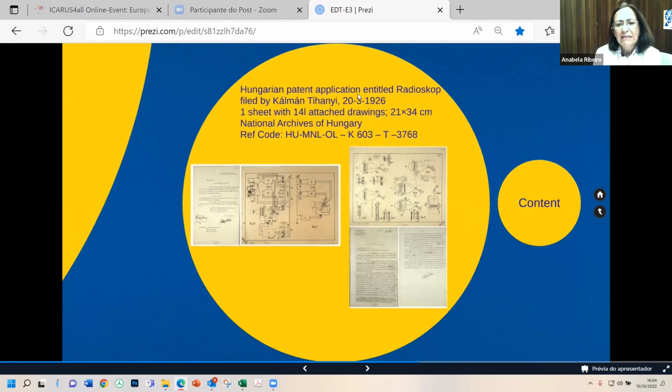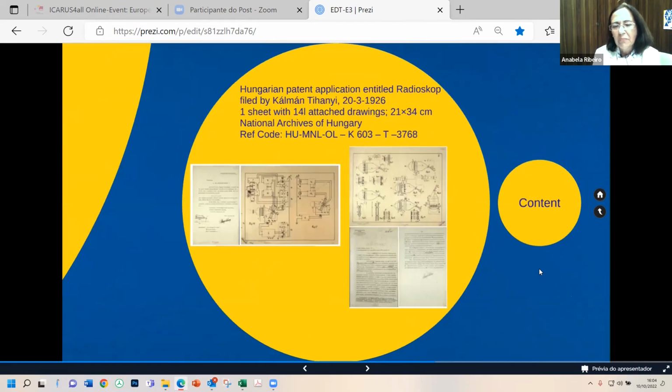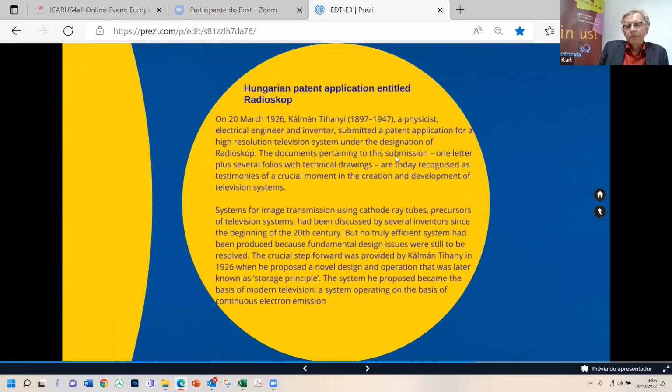Well, this document, the invention of high resolution television, is an important document also. All of them are important, but this one is interesting too. It is a Hungarian patent application entitled Radioscope. This document is from Hungary, from our colleagues. We have the patent application entitled Radioscope, and on March 20, 1926, Kálmán Tihanyi, a physicist, electrical engineer, and inventor, submitted the patent application for a high-resolution television system.